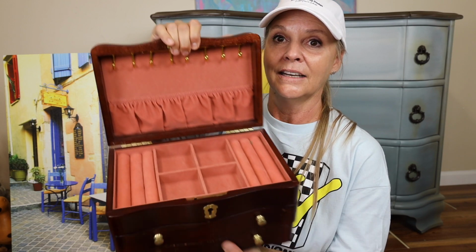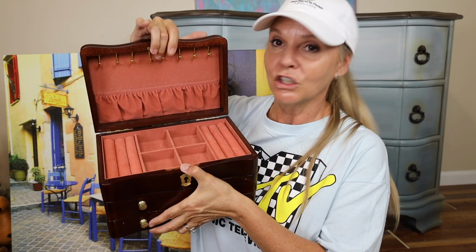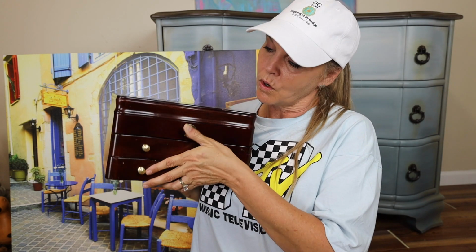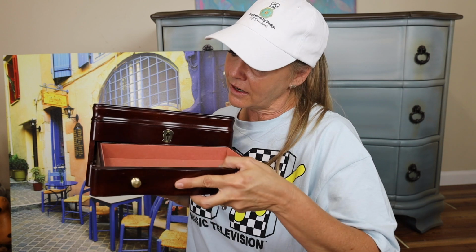I checked the inside. See, look at the inside. Gotta make sure these drawers don't fall out. See how clean that is? It's got the little hooks for the bracelets and necklaces or whatever. It's got your ring holder. It has all these drawers, and they're all clean. See how clean they are?